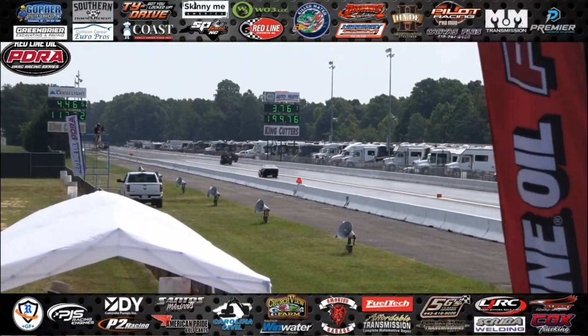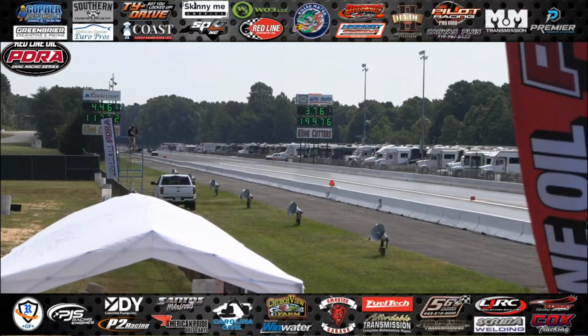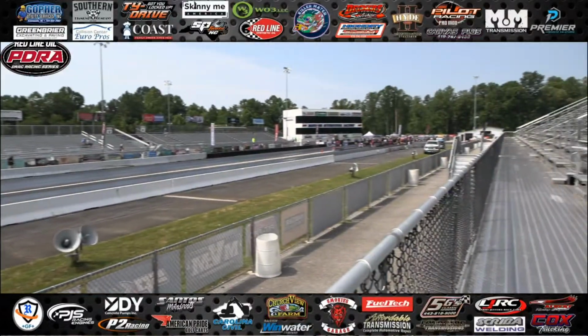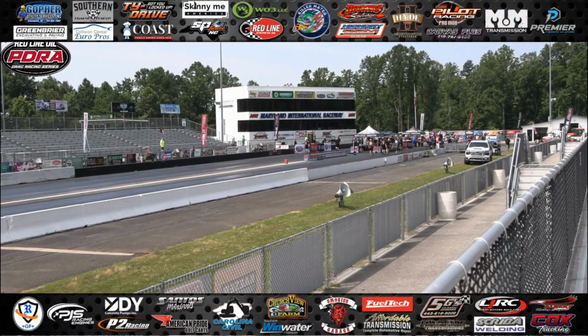Gusted it down early. Bubba Green 376. Bubba's 376. Franklin 932 down low. Best 60 foot out of our Pro Nitrous car so far, but looked like it made a move to the right. Tommy, forward admission. Franklin coast down, 446 for time. Bubba Green 376, 199 miles per hour.